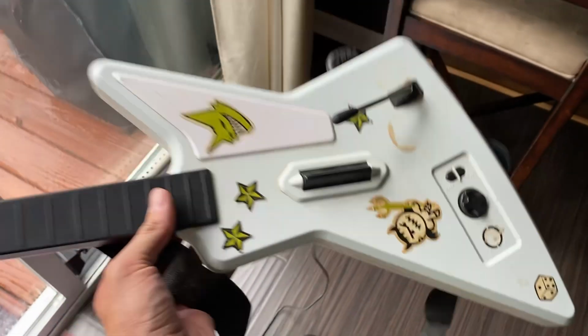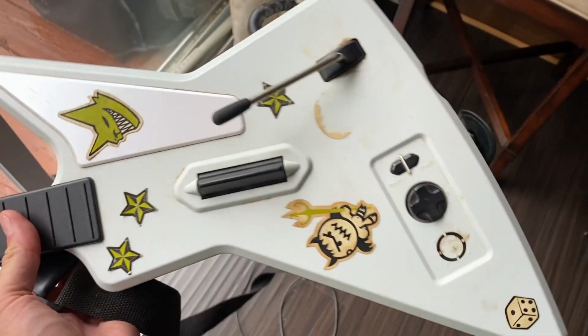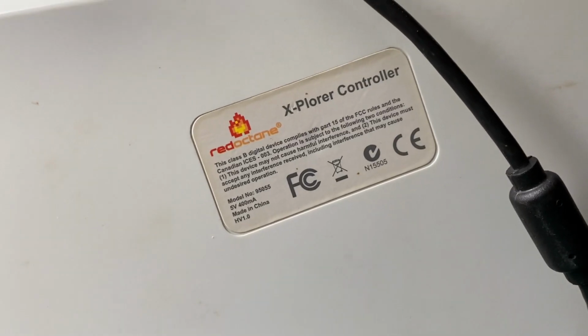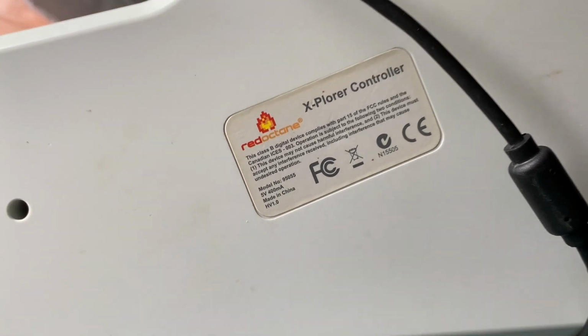Hope you enjoyed those. I want to show you guys this because if you see a Guitar Hero guitar that looks like this, even if it is non-working or you don't have the ability to test it, make sure you're still picking it up. Okay, so it's a Red Octane Explorer controller. You can see this right here. Model number is 950.